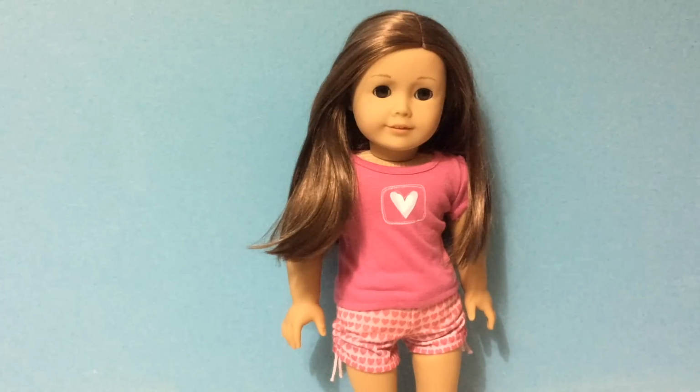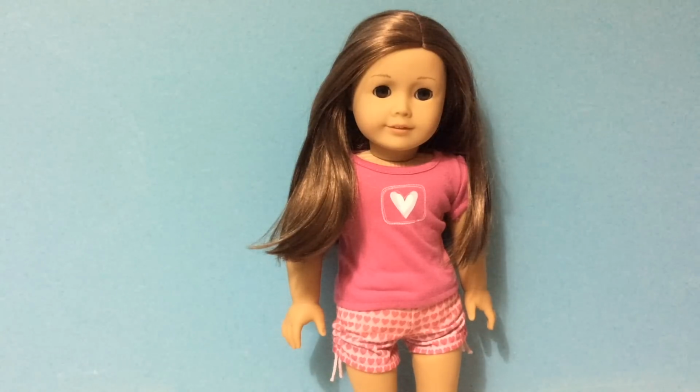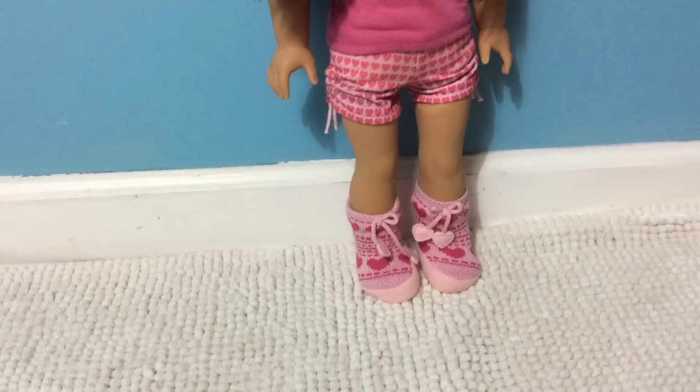This is My American Girl doll number 59, and she's wearing these sweetheart pajamas for American Girl. I really love the pink colors on this and how there's hearts all over it. This outfit also has sweater boots, and I really like the little dangly hearts and bows.